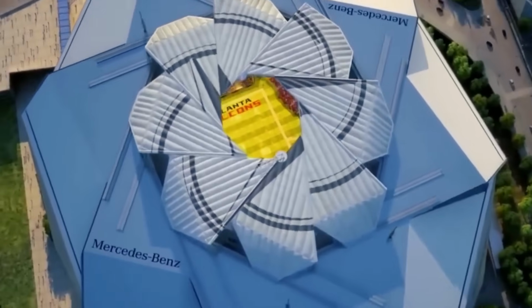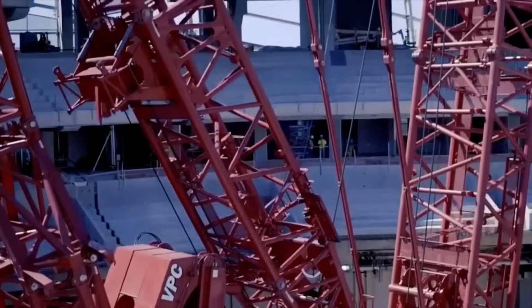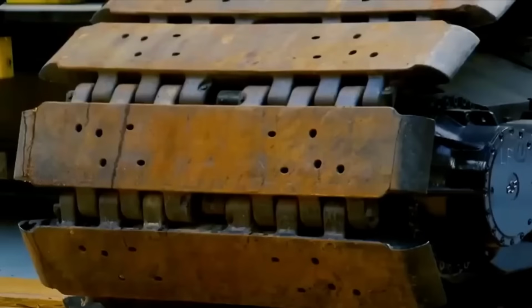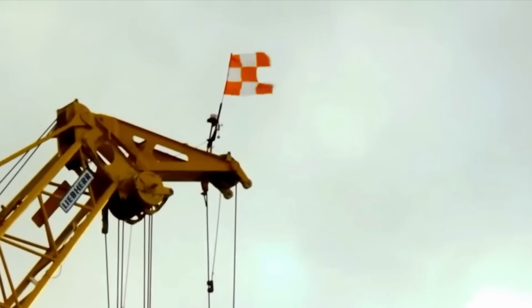Maxim Crane Works played a pivotal role in constructing the Mercedes-Benz Stadium in Atlanta, Georgia, particularly in handling the complex lifts required for its iconic retractable roof. The stadium, featuring a 14.5-acre oval-shaped retractable roof, demanded precise and heavy lifting operations.